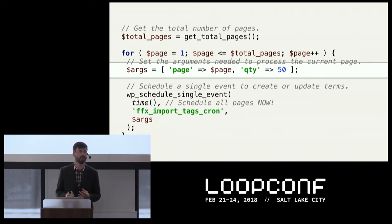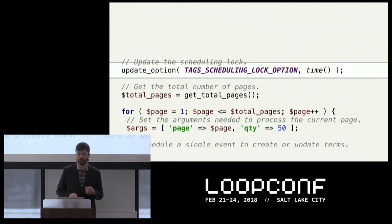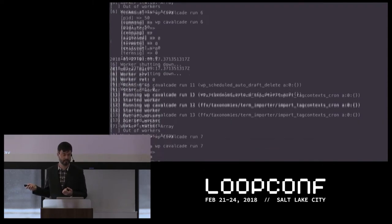But this wasn't exclusively for the most obvious of reasons. By moving this to the task, we could run multiple HTTP requests to the Tags API in parallel. And remember, we've just scheduled 460 of these suckers to happen right now. We weren't completely cavalier. We also included some locks to prevent the double scheduling of imports. The Cavalcade Runner actually runs as a process, which is really nice because it means that we get over the 60-second granularity of crontab that would otherwise have been limiting us.